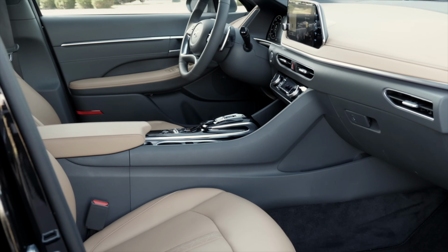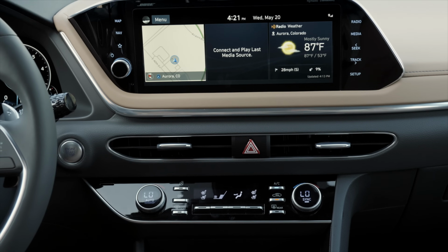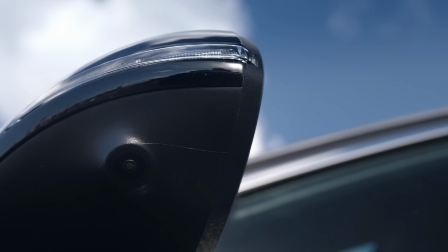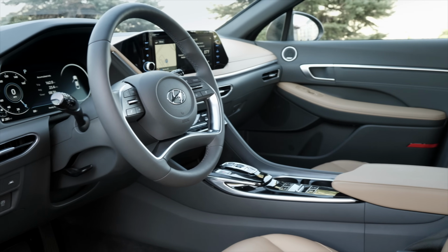This is my favorite looking interior. I love the two-tone. It makes this cabin very open and airy and inviting. It's very tech-like in here. Hyundai is focusing very much on tech. The camera's under the rearview mirrors. The instrument panel turns into a camera on each side. Little touches, little unexpected things.